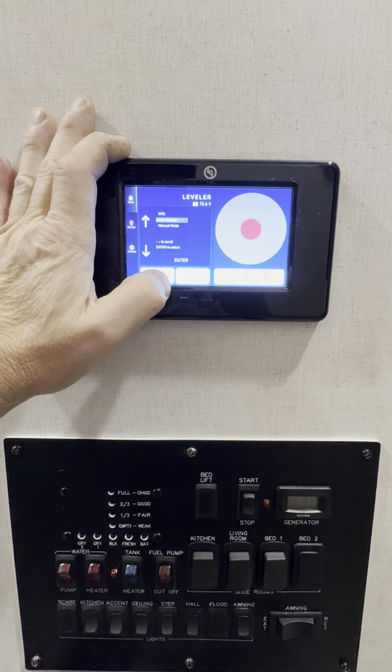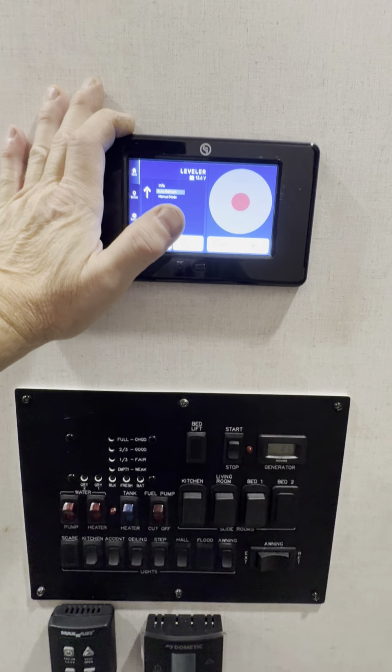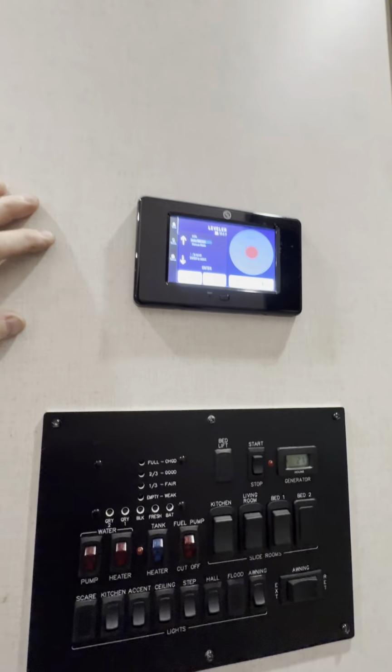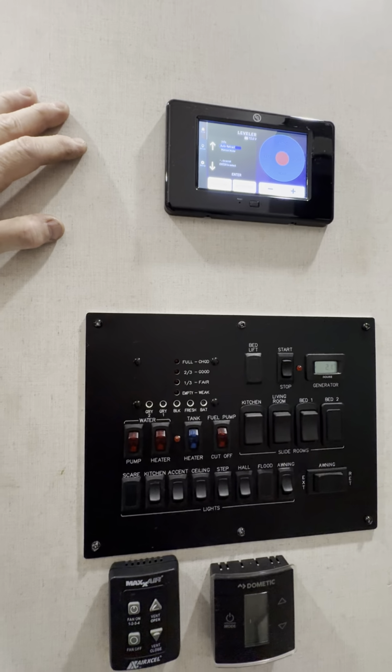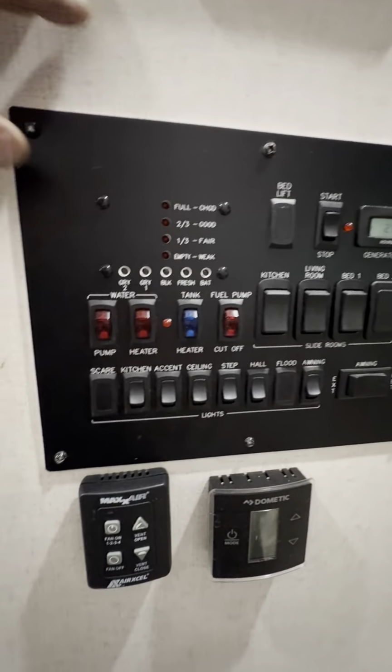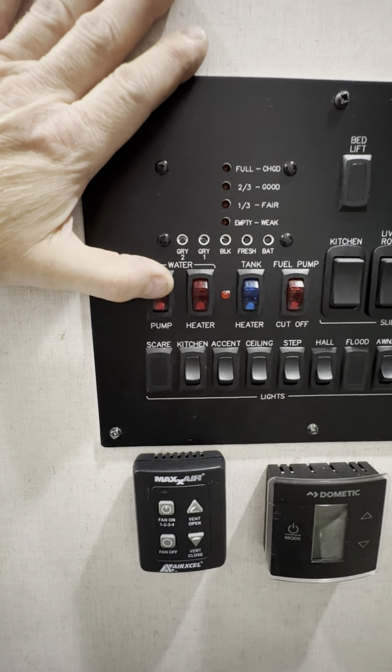Whatever you want to do, you could do from this touchpad, or you could do from the outside controls that I showed you in the previous video. But again, this is easier just to kind of play around with and get the hang for it. I believe there's probably some books in here also on that. Down here to the main electrical panel, you have a switch for the water pump.